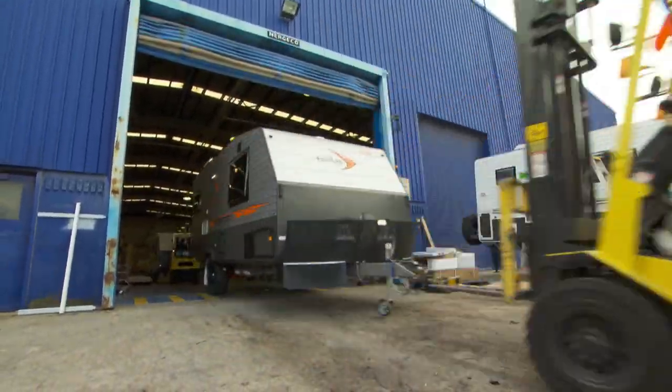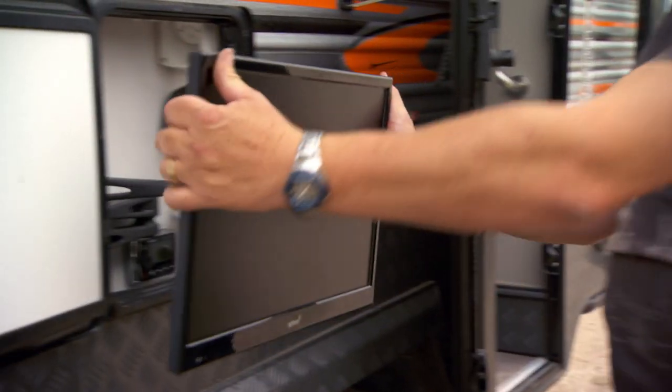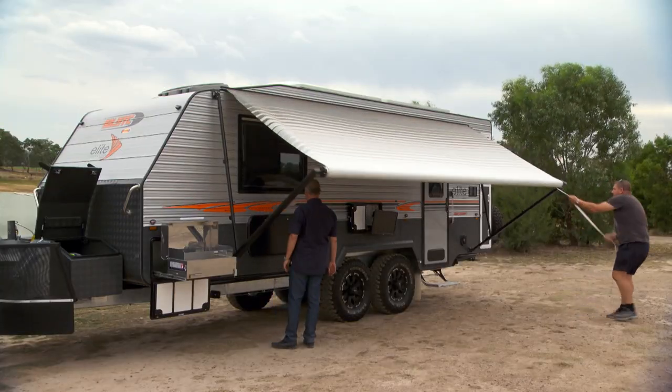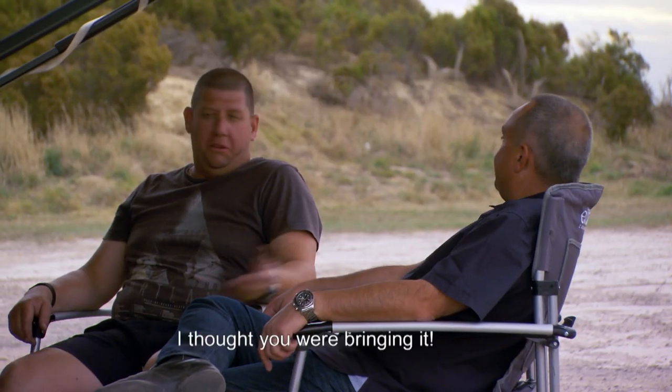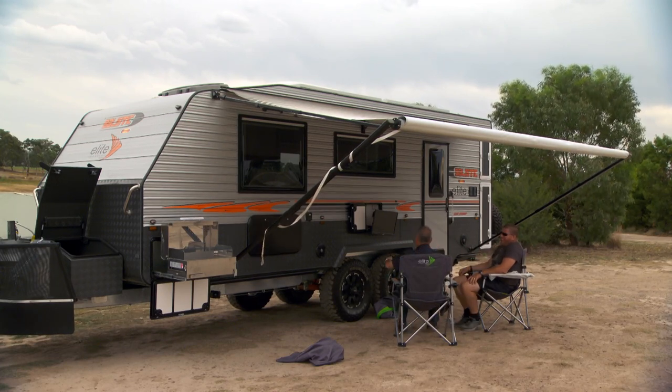The finished caravans come with a warning. When you off-road for days on end to the back of beyond, it's a long way back to the nearest store. Where's the beer? I thought you were bringing it. They were nowhere. No way, mate. They didn't even show up to play.